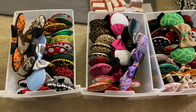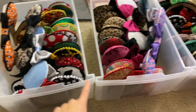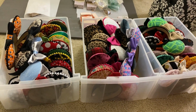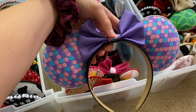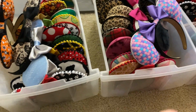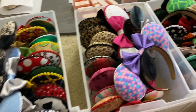Before we get going, I wanted to show you everything that we're going to be selling at the craft show. We've of course got all of the ears that I've been working really hard to make. It's crazy because they just fit in these 3 bins, but there are about 50 ears here. We've got some Christmassy ones, some fall ones, and then other just fun patterns and everything. We've got the snake print and stuff.